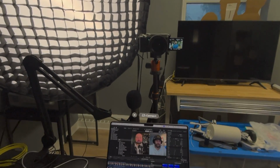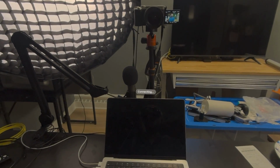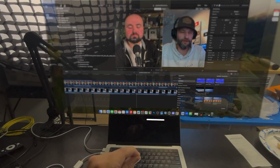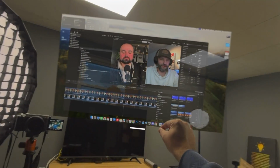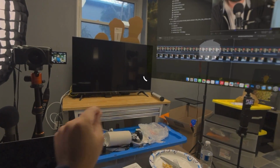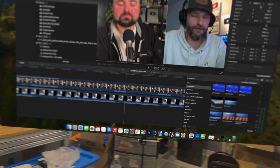Now to connect the headset to the computer, you literally just look at your MacBook, the connect button's there, you're gonna click connect, and then in a few seconds your MacBook will black out and you will have a version of that MacBook on screen here. So I'm able to grab this, I can resize it, I can push it out, I can bring it close, and then I can also look at the edge here and make it even bigger to where I have this massive screen in front of me for editing.